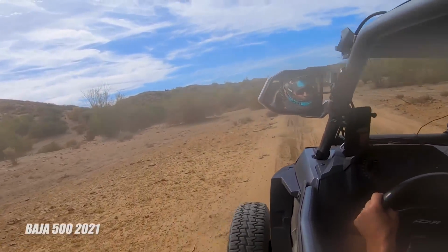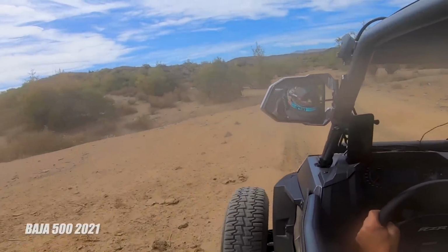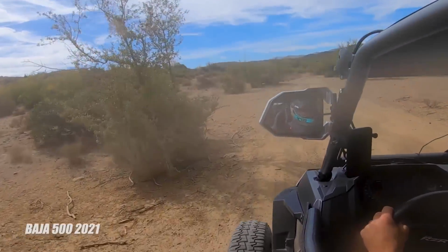So to use this as an example, right after that trip, I did go to Baja and led a 500-mile pre-run with a couple of my buddies on the Baja 500 course. Now, I ran without a windshield and it was awesome. It was awesome because I was up front.